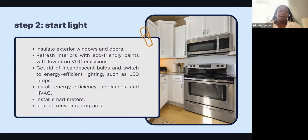You can even start, if you want to go a step further, by offering bins for recycling things such as batteries, electronics, or even light bulbs, as you get rid of those incandescent bulbs. So these are really light things that you can start with to set your team on the right track and do the best that they can when you're trying to be sustainable.